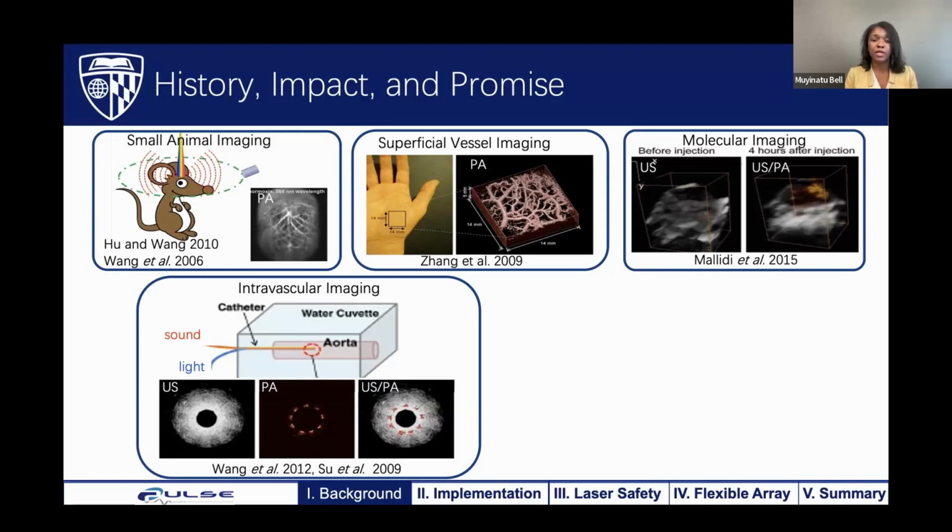A fourth example is shown on the bottom, where you can do intravascular imaging in small, tight spaces, where you can send an ultrasound probe and an optical fiber pair into the lumen of vessels and spin it around and create an ultrasound image and a photoacoustic image. And in this case, the photoacoustic image is an image of a stent, which is made of metal and has a high optical absorption, even higher than blood vessels. And so you can see the metal stent and overlay that on the ultrasound image of the blood vessel lumen, and determine if the stent is rightly sized for the vessel.